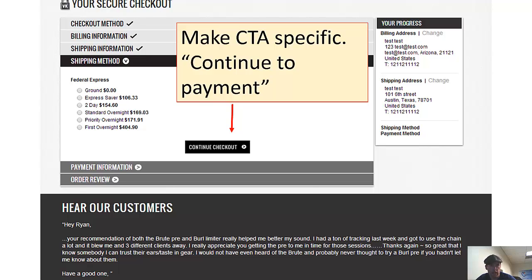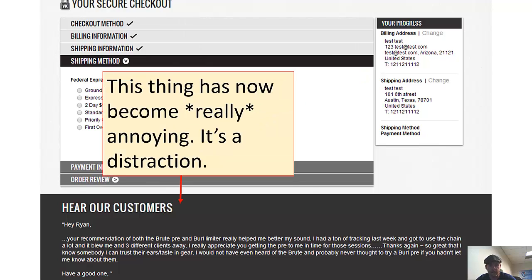And again, make the call to action specific to what it is. And this, here are our customers. This has become so annoying. It was not so annoying at first, but now it's like everywhere, and it's so much more prominent than the shipping options. It's more prominent than the continue checkout option.